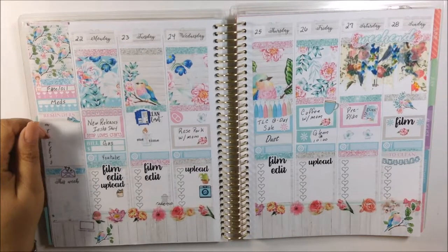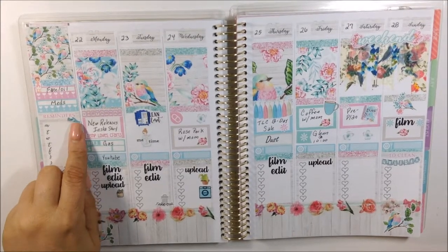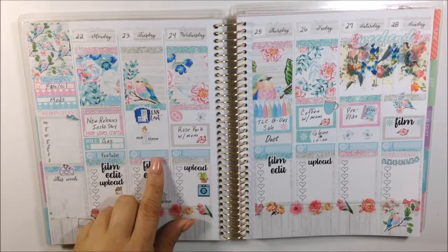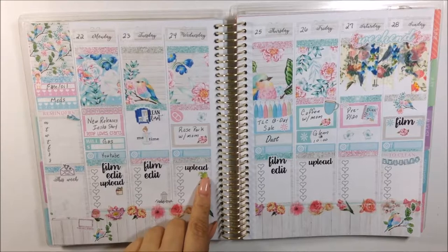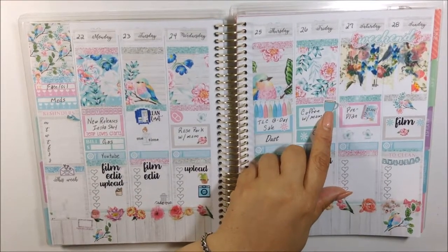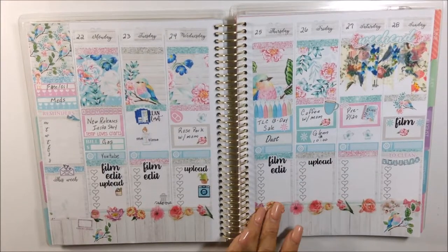So yeah, this sneaker here is from Planet Saturn. This closet here, like I said before, is from Brianna Nicole Designs. And let me see, these film, edit and upload are all from Temple of Craft. And this plant is my own. This pill sticker here is from My Planner Envy. This coffee here is from Tricky Sticky Stickers. And I think that is everything.